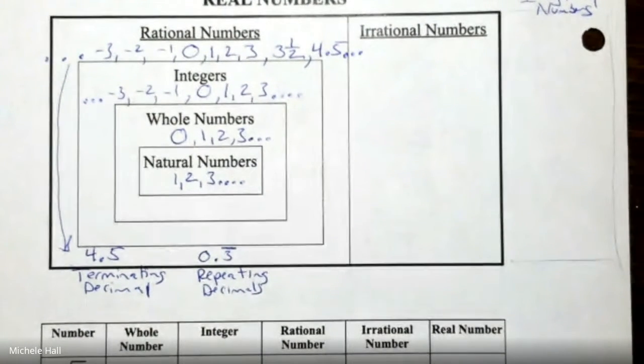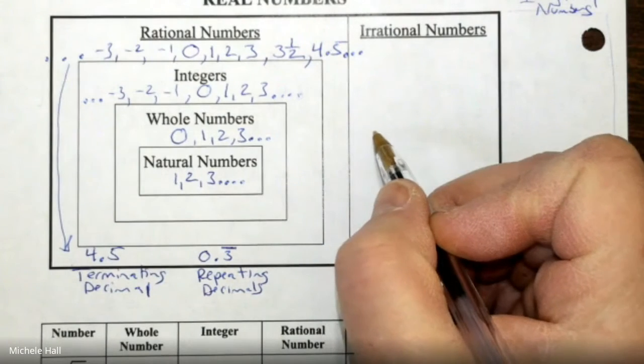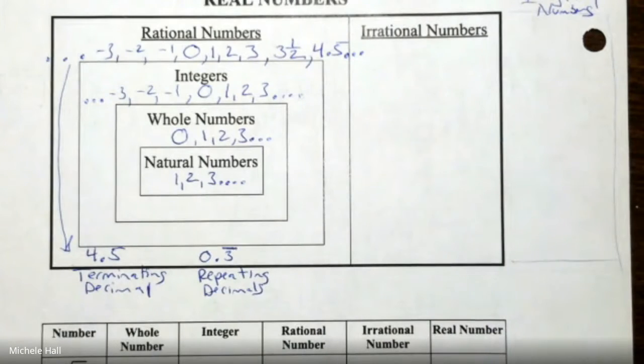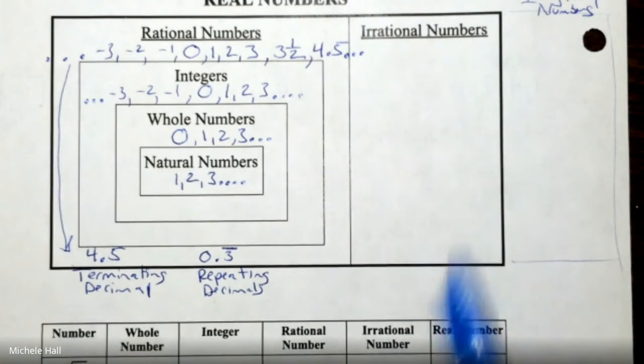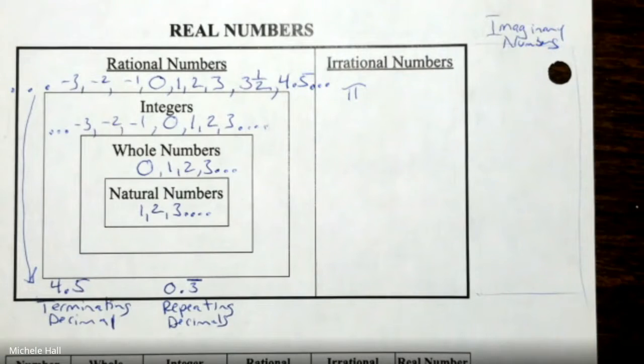Repeating decimals and terminating decimals, they belong in the rationals. What's the third kind? If it's not terminating and it's not repeating, what is it doing? It is a decimal number that goes to infinity. No patterns, no repeating. And that belongs over here with the irrational numbers. Exactly. Pi is a decimal number that goes on forever and does not repeat.